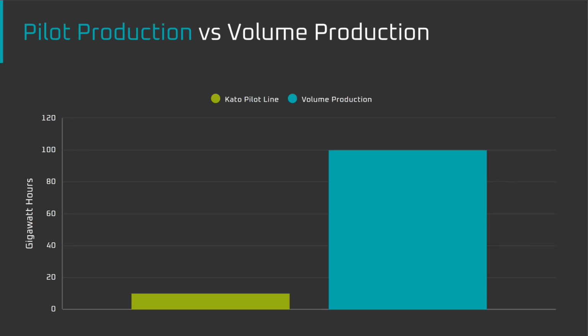As a side note on Elon's comment about 12 to 18 months to volume production, many people confused pilot production with volume production.